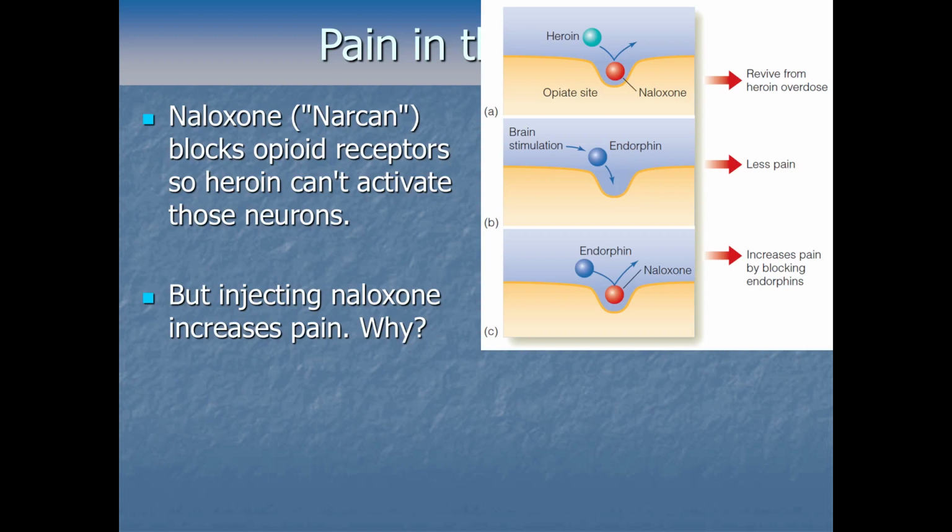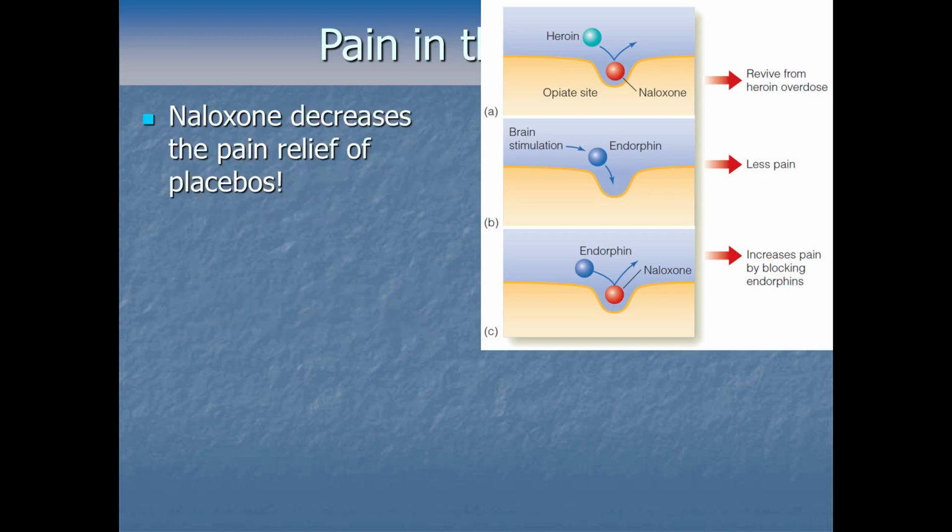endorphins. That makes sense. Endorphins block pain. Naloxone blocks endorphins, so we'll feel more pain. Injuries will hurt more. That makes sense. Now, why then is this so interesting for pain perception researchers? Well, because naloxone also decreases the pain relief of placebos.